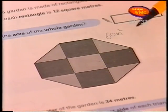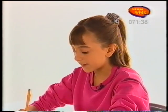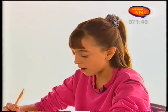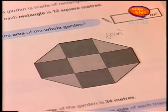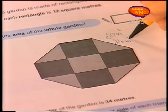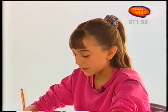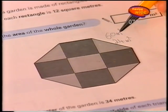Now, I know these triangle shapes are half the area of the rectangles. So that's 6 square metres, and there are 1, 2, 3, 4 of them. So that's 24 square metres of triangles. If I add the area of the rectangles and the area of the triangles, I'll get the area of the whole shape. That's 60 plus 24, 84 square metres altogether. Good. So write the answer in the box.